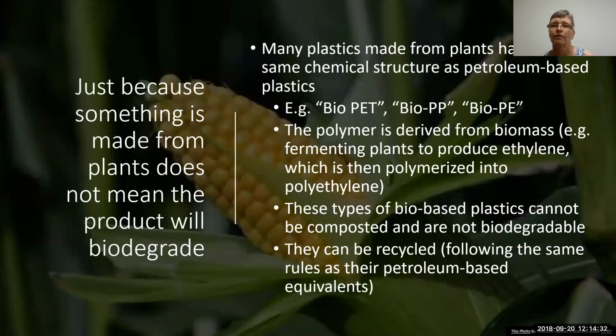So there are some products that are labeled as bio-PET, bio-polypropylene, bio-polyethylene. And all that means is they're going to function, they're going to act exactly the same way as the oil-based PET, polypropylene, polyethylene, but that they are derived from plant material. It's often corn, but there are many other plants and plant products that are being used to make these bio-based plastics or bio-derived plastics.